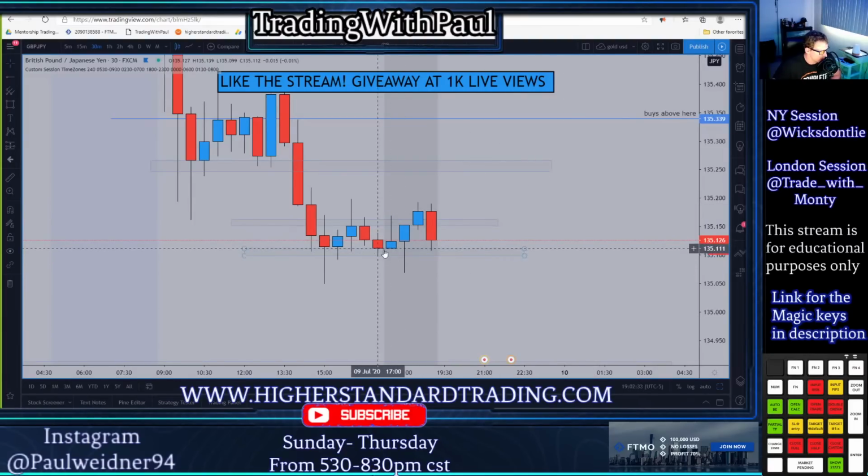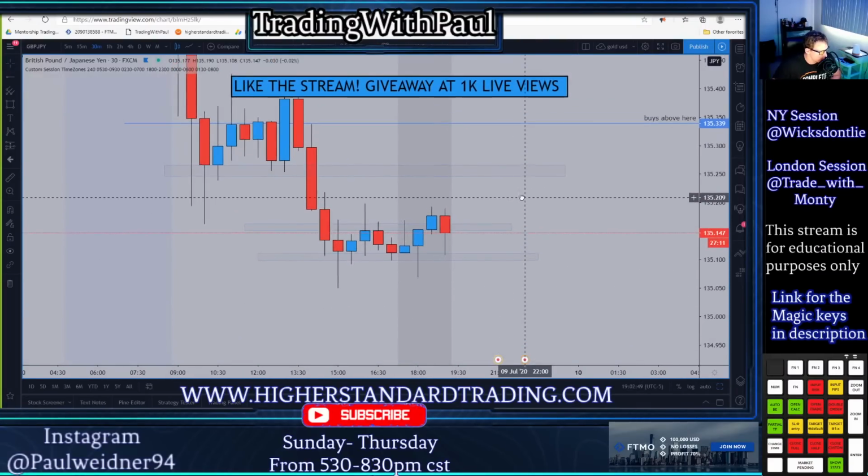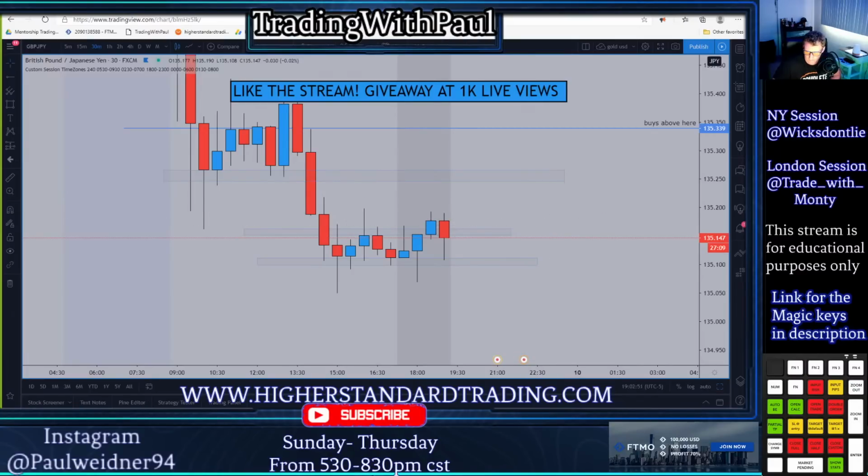So if we close below here and we don't break this low, if we close below here and then we make a new low, then I would take that. If we just run down and break here, then that will be the entry before the close, and anticipate volume to be here and push us down. But as you can see, when we did push down here, we did kind of react a little bit. I'm just trying to avoid any of that.